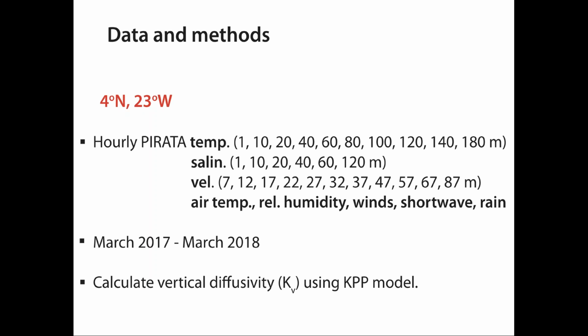We can give these all directly into the mixing model, the KPP model. We have the enhanced velocity measurements during 1 year. So we just take this year, this period, and force the model with everything. We don't rely on anything to estimate the current shear. We have it directly from the mooring. So this is a more direct way to calculate the mixing.